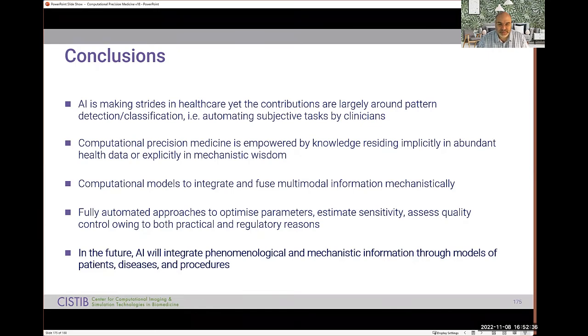And hopefully what I see is that in the future there will be an integration of AI with a lot of these not only phenomenological but also mechanistic ways to model and bring in priors, either about the patients, about the diseases, or about the procedures themselves.